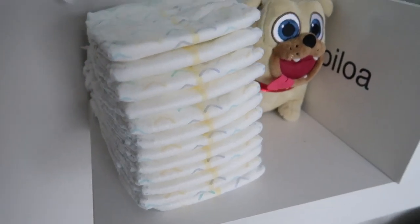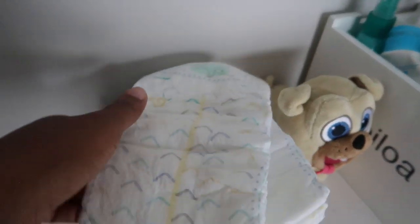Did you know that Pampers Premium has reimagined or remodeled their Pampers Premium nappies? I bought them the other day and at the Expo as well. It's part of the haul that I'm gonna be showing you guys just now. I just opened the package and oh my gosh, they look so adorable. So this is what they look like right now. They look so stinking cute.